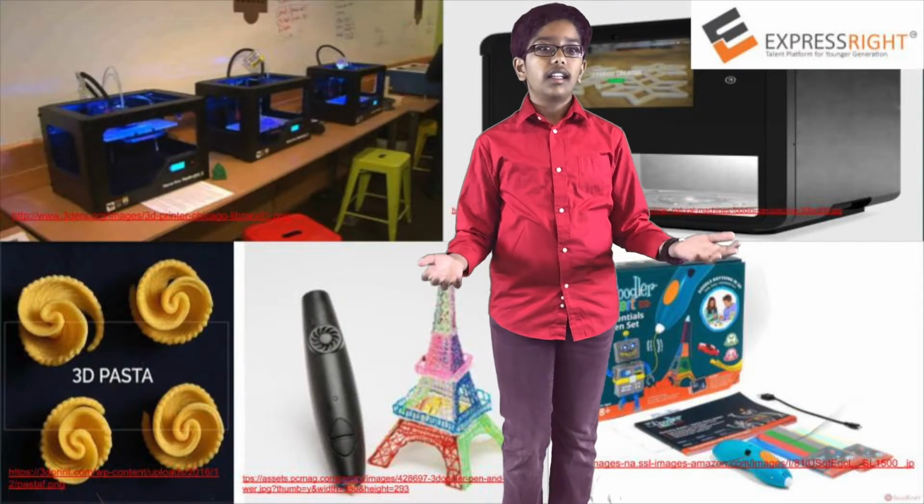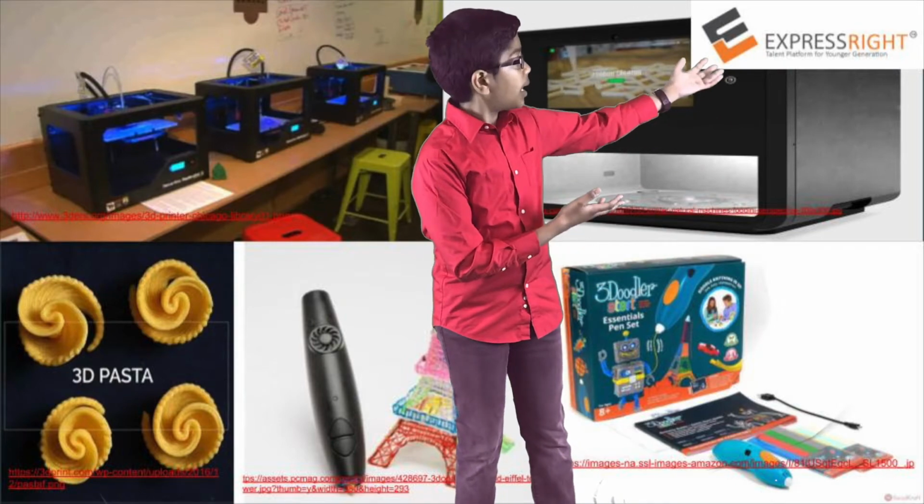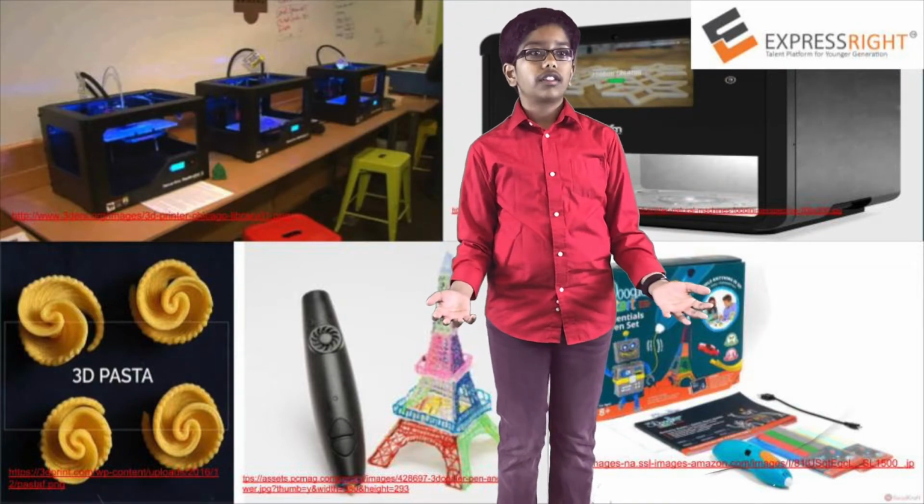Yum! And lastly, if you want to print a 3D object yourself, you can go to your local library and make whatever you want.